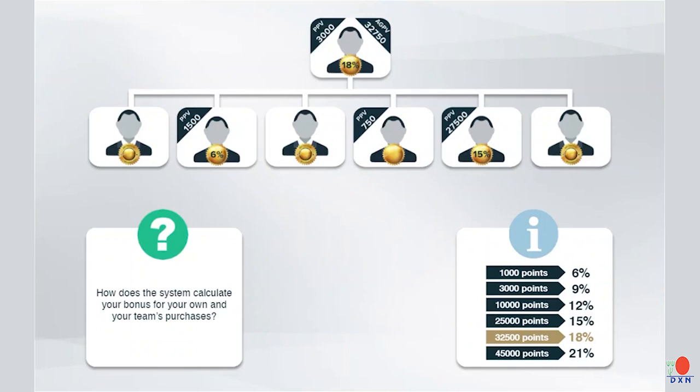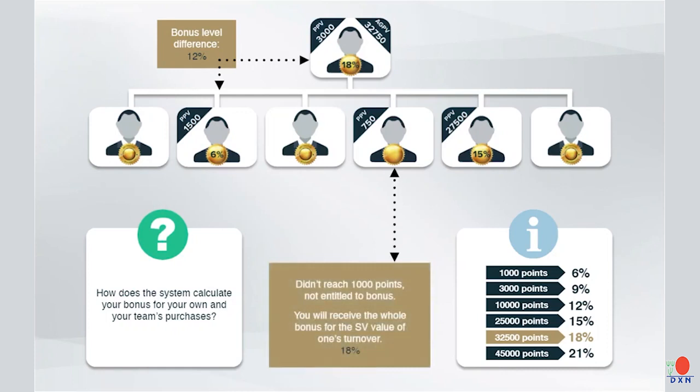If your accumulated point value is 32,750, meaning that you are in 18% slab and you have done 3000 PPV, having 6 downlines in the first generation from which only 3 members are purchasing. One downline has done 1500 PPV and is in 6% slab. Second downline has done 750 PPV. Since second downline has only done 750 PPV, it will get added to your personal PV. And third downline has done 27,500. Personal PV is in 15%.